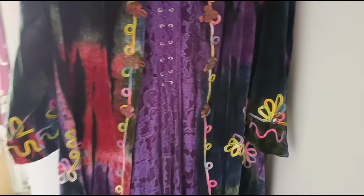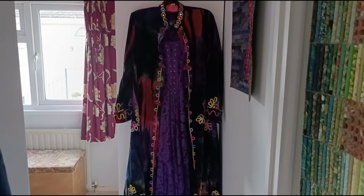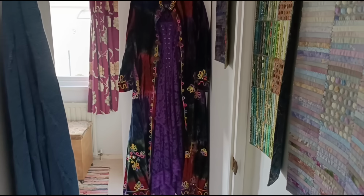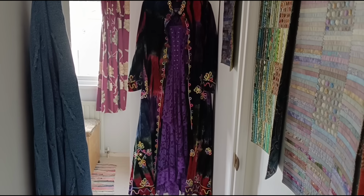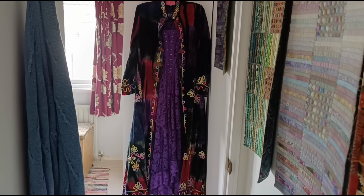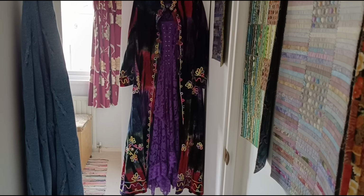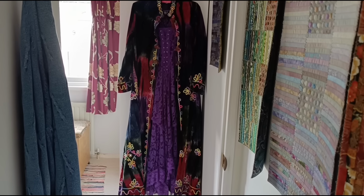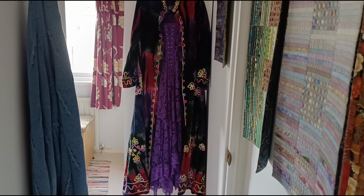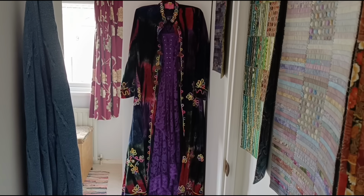And hanging there, I'll just go back and show you, is my, I've had this for years and years and years. I call it my Glastonbury coat. I've never actually been to the Glastonbury Festival, but this coat came from Glastonbury. I bought it in Glastonbury, and the dress underneath. I wore that coat actually to my father's funeral, just because when I put it on, I feel so good. It just goes on me like a hug. So I've got it hanging there because it cheers me up to see it.